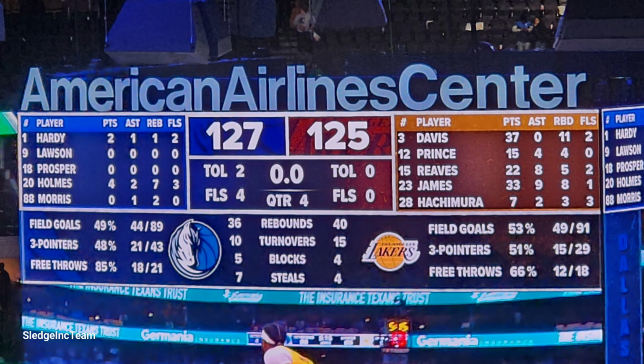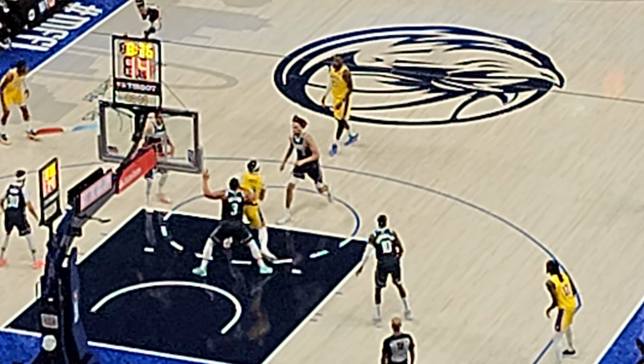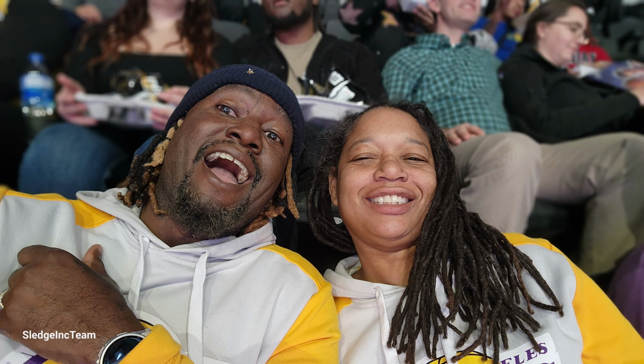The game ended up being a really close game. But Luka and the Mavs got the W. LeBron and AD did their thing though. We had a great time there and I can't wait to catch another NBA game soon. Now, this is part one, and my Navy Federal redemption will be coming up soon, so be on the lookout for that one.